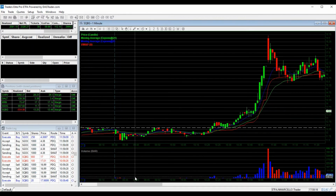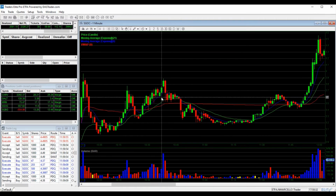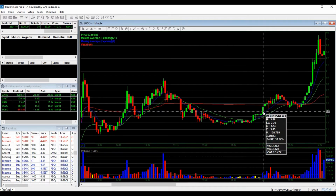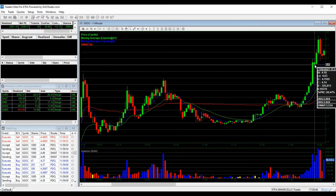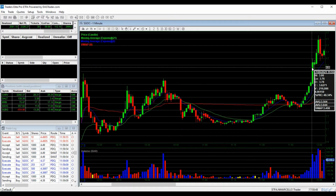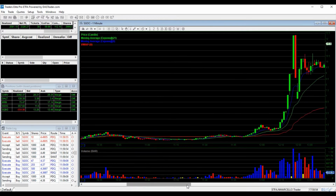Okay, and then I think that was it for this one, and then I was just watching the charts, and then SGOC started to pop back up again, and around the $11.59-ish was around this area. So I bought this, where is it? I saw this pop right here. I bought on this candle, I think.